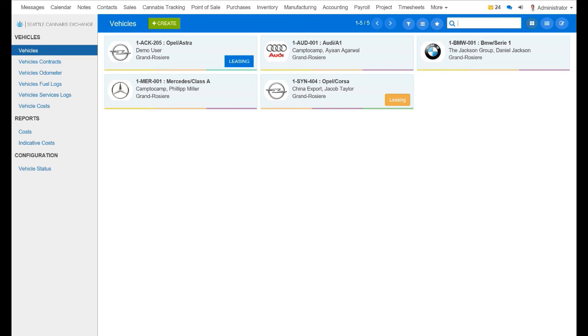Now you'll notice that you have a number 24 here next to the yellow envelope. This is how many emails you currently have that have not been read. Here's our chat application. Just in case you need to speak to another employee who is in a different office, or maybe they're in a different room on the other side of the warehouse or somewhere else, you can quickly chat with them and get your questions and answers right there. This is how Seattle Cannabis Exchange does marijuana growing.